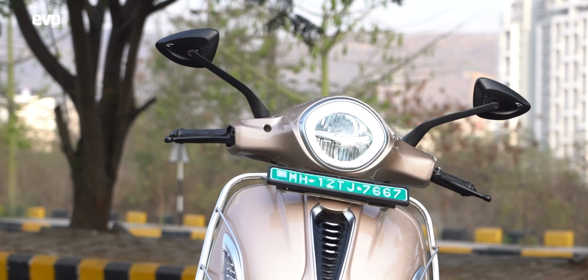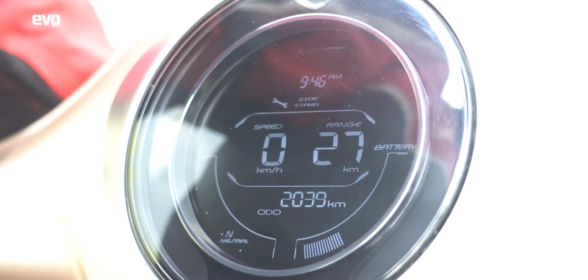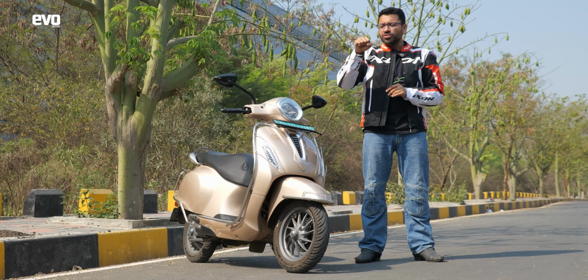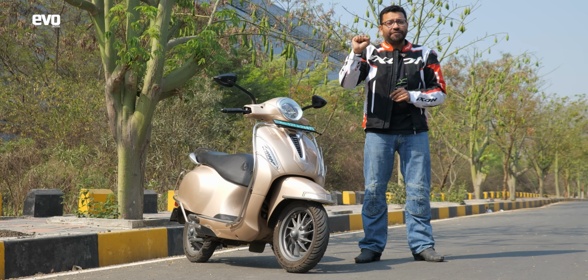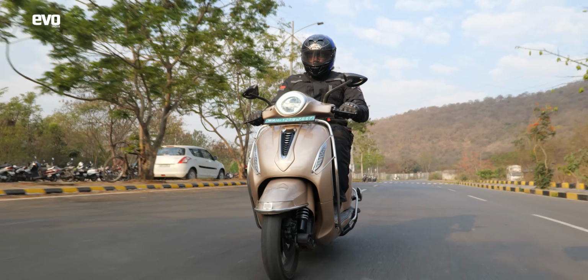The Chetak is the most conventional amongst the scooters here. It does not have a nice big color touchscreen. It does not have riding modes, for instance. So if you use a little bit more than half the travel of the throttle, that's when you hear a beep noise, and that's when it goes into power mode. Otherwise, it is in eco mode.